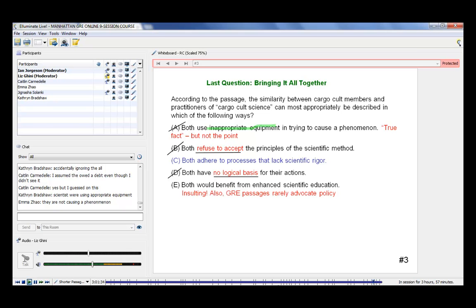Both would benefit from enhanced scientific education. All right, again, that is insulting. That would be rude to say either to the scientists or the cargo cult people, and the GRE just doesn't do that with answers. Also, the passages rarely give policy recommendations, would benefit. This is just not something that's typical in an answer, okay? So again, we end up with C.